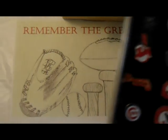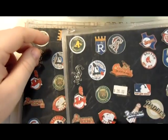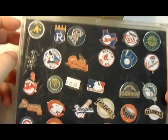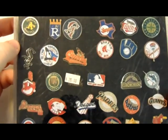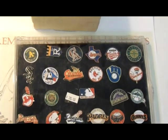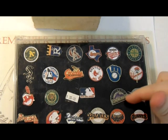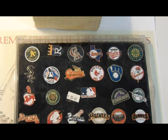And these are identical. They're actually placed in the same order on the holder here. These are collectible pins from the 90s. I'm going to take one off camera and let you look at that one while I talk about this one. You don't need to see both of them because they're identical. The reason I know they're from the 90s is because the Rockies and the Marlins are on there. So obviously that's putting a date time stamp on them.